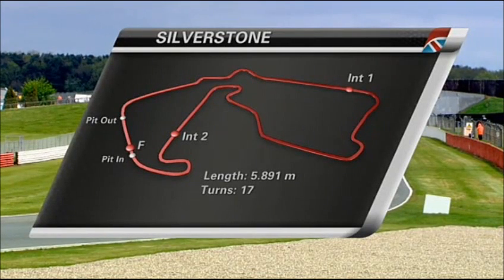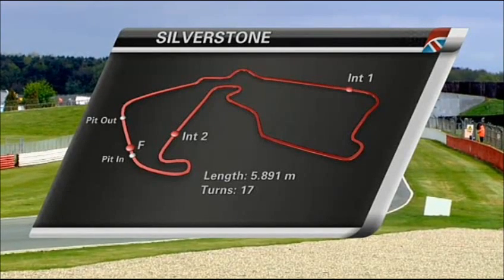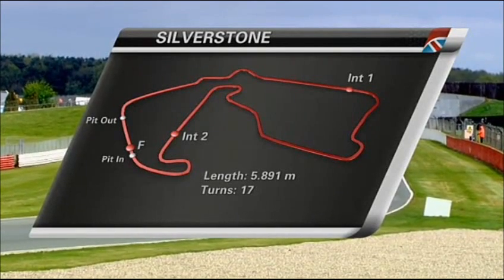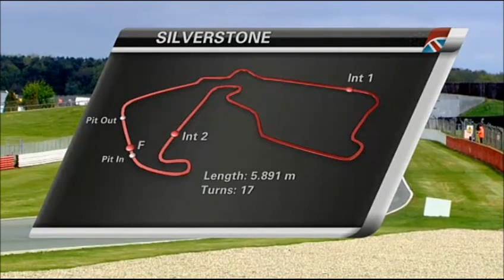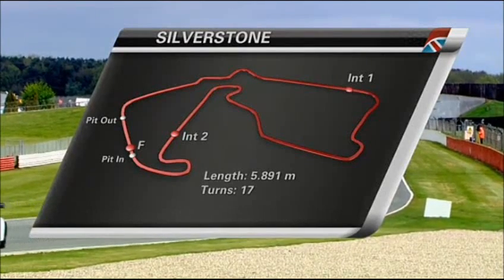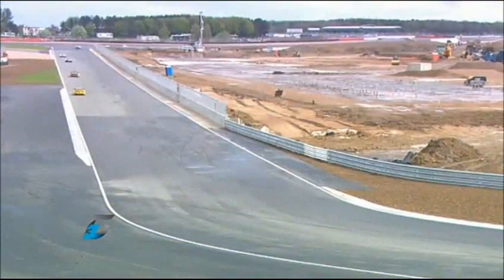And the left-hander is probably the slowest part of the circuit, probably about 65 kilometers an hour. Then a little short straight, left kink onto what is now the Wellington straight. Down that straight, intermediate 2, you see on the screen. Then there's a left-hander which rejoins the old Grand Prix circuit. You go through Brooklands, and then the two right-handers of Luffield onto what is at the moment the old pit straight. And we're ready for the second race of the weekend.